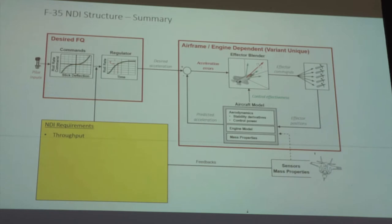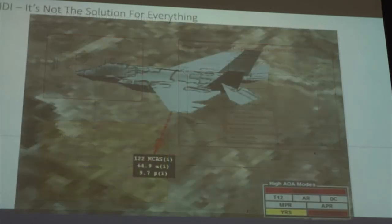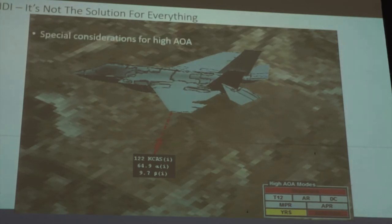The problem is it takes a lot of throughput, which is one of the reasons that we couldn't even begin to approach this with the F-22 technology, which is basically 1980s processors. And it also takes a lot of memory. The onboard model needs to be pretty accurate. You also have to include a propulsion model and mass properties, so you have to have a lot of information coming in. This kind of leads into the high angle of attack.